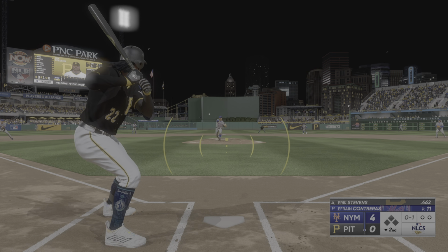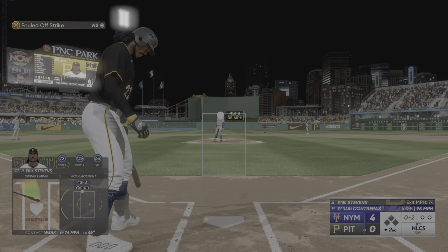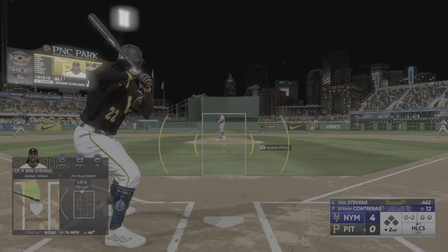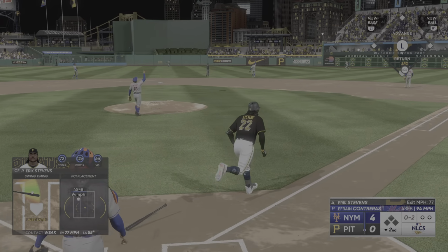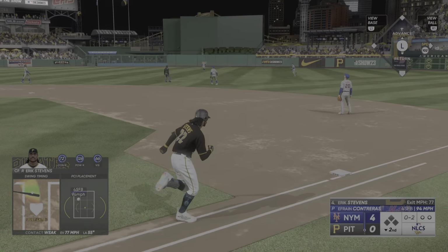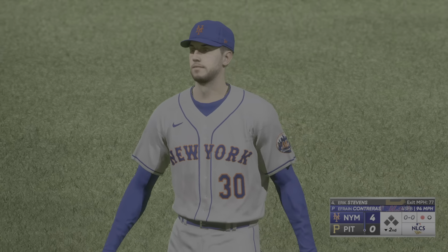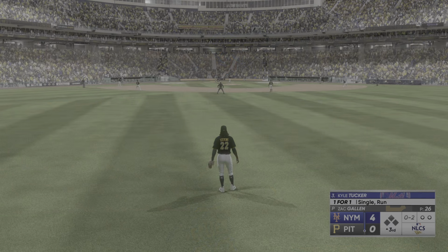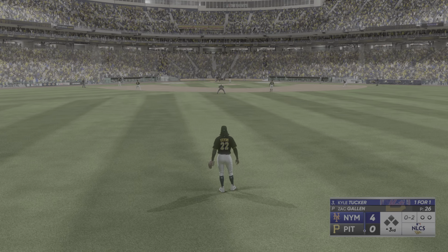And the 0-1. That one pushed foul. High fly ball out to center field. Tucker on the move. Grabs it on the run. And there's one away. It's a little drop and drive on that swing. Backside collapse and just a little. Here's Kyle Tucker. One for one with a single and a run scored so far.